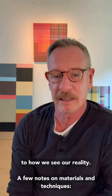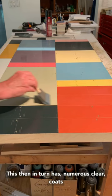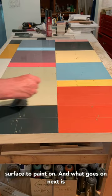A few notes on materials and techniques. I begin these paintings on wooden panels that I build. And the base layer, the underpainting, is a collage of paper colored sample cards, such like these, from the hardware store, from paint manufacturers. This then in turn has numerous clear coats of acrylic to make a nice smooth, even satiny surface to paint on.